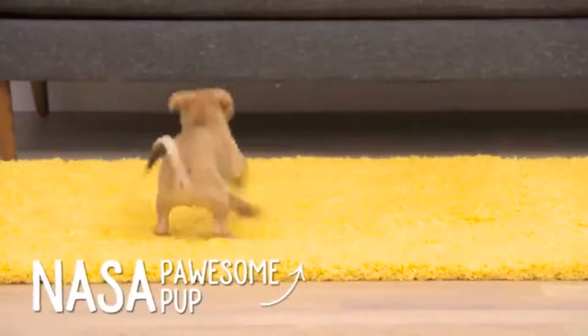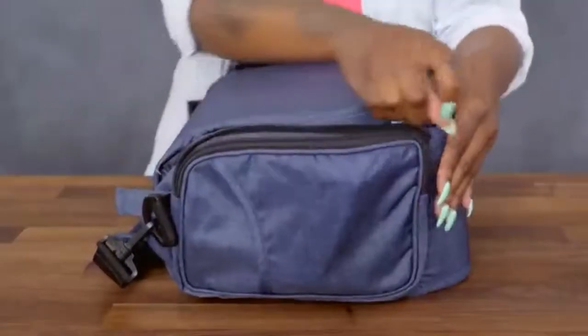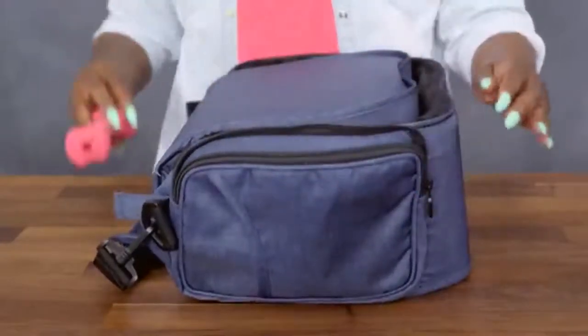The Gen 7 Traveler Portable Pet Bed folds up into an easy-to-carry accessory. The adjustable shoulder strap makes it comfortable to carry, and the side pockets let you bring along your furry friend's favorite toys and treats.